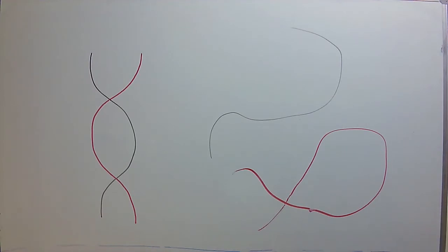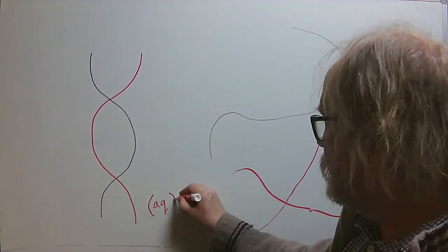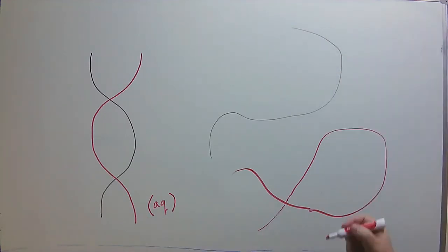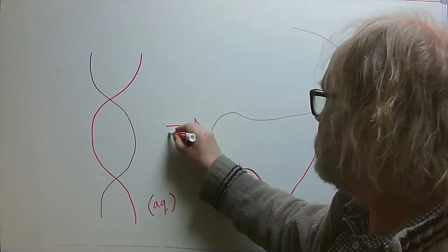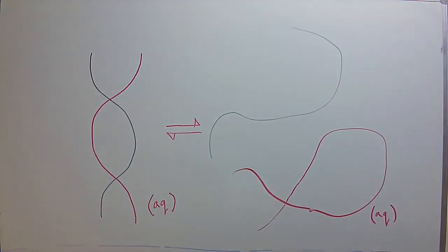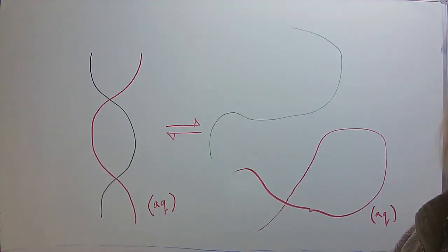So what we actually have to do is think of this as an equilibrium in aqueous solution. So we've got aqueous DNA folded up into a double helix, and we've got to think about the aqueous unfolded state where there is no double helix. And we can think about that as a chemical equilibrium. So what we're really asking is what forces the chemical equilibrium in that direction so that the double helix is stable.